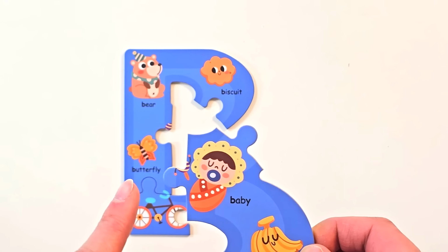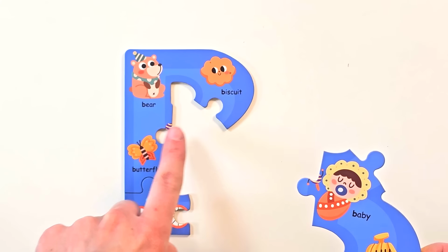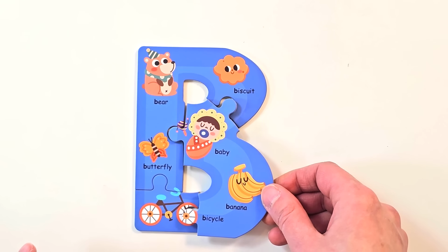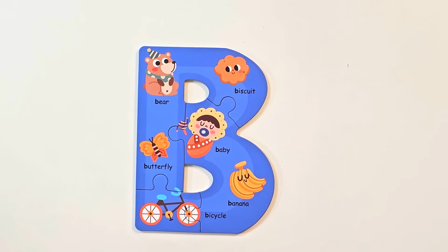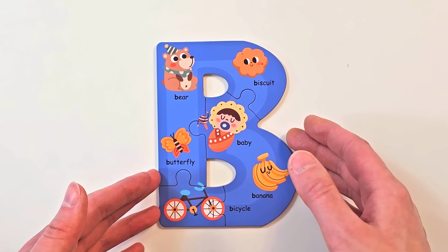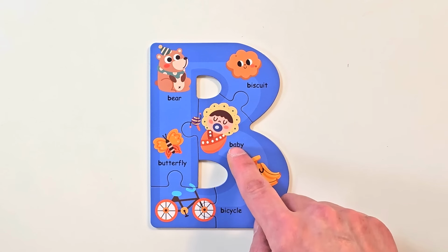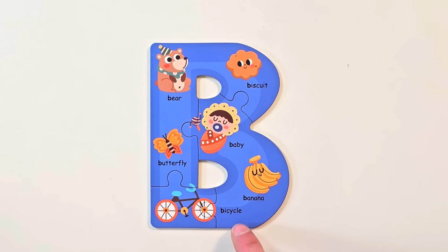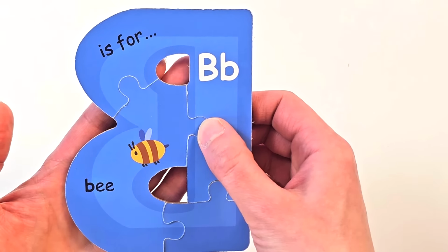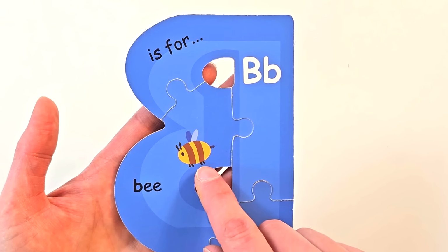And now we've just got this piece with our baby and our banana. Well, I see we have two little round parts here. Maybe they fit in right here. Let's give that a try. It all fits, and there is our beautiful letter B. B. B for bear, biscuit, baby, butterfly, banana, and bicycle. And if we flip it over, our B is backwards, but it says B is for bee, bumblebee.